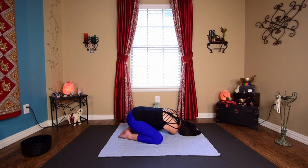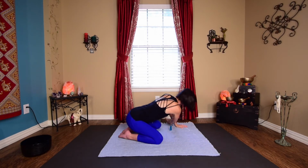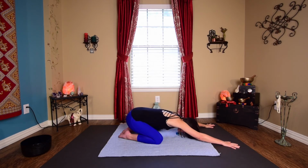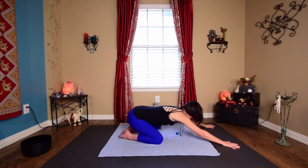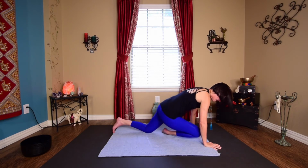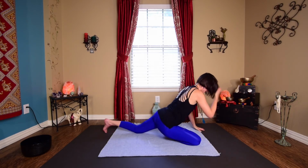Go ahead and take that left palm down to the floor, press yourself up. Come back into that sort of extended child's pose. From here, go ahead and come up. We're going to take Swan Pose. So bring that right knee over to that right wrist. Walk that left leg back.